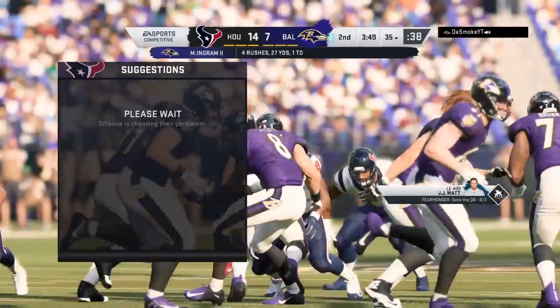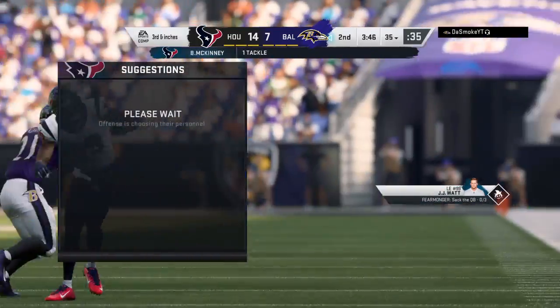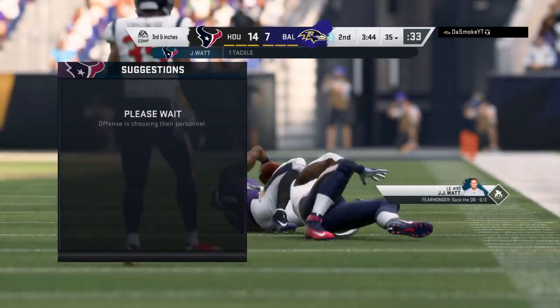And that's one of the reasons you like to blitz even on rundowns. It confuses the blocking assignments. It doesn't allow those offensive linemen to get up to the 2nd level.